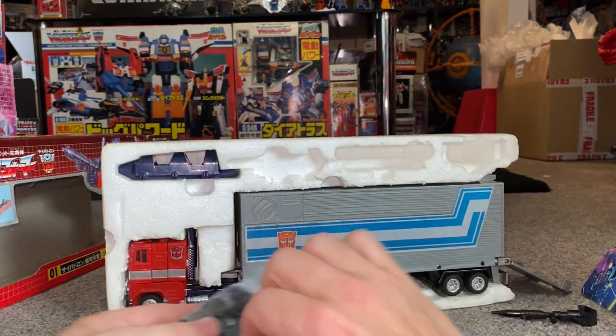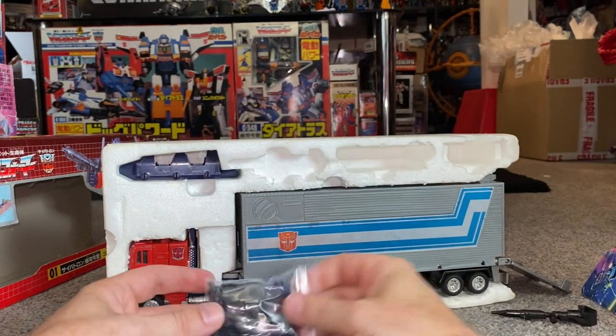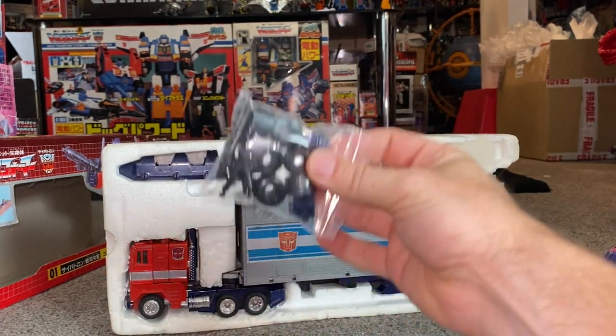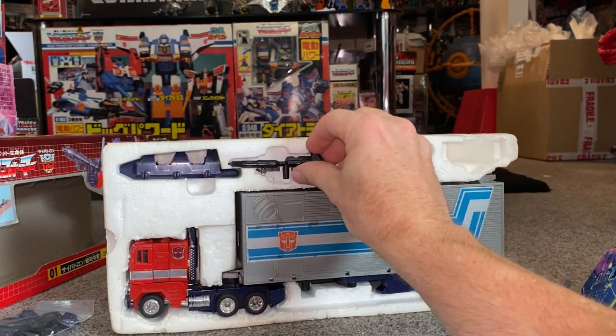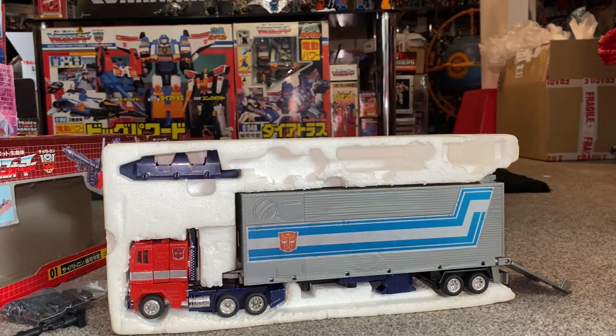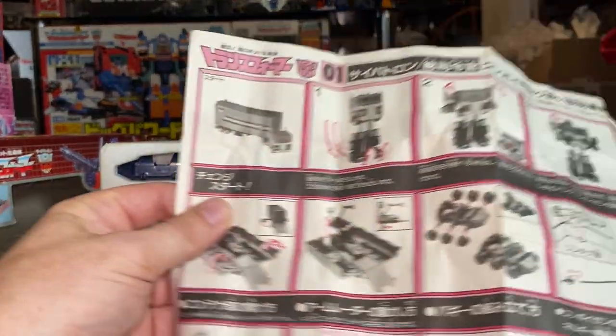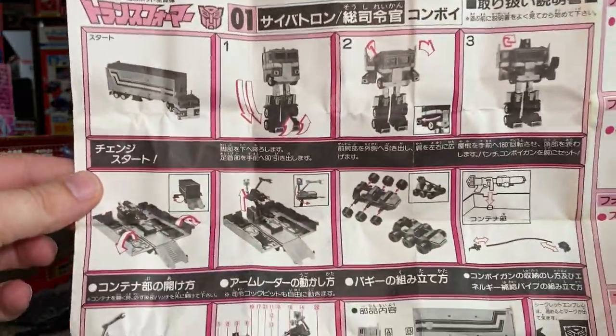Here's all the parts. The parts are all, as I say, as normal. Roller, I'm going to keep him in there because this polystyrene's a bit, yeah, it's seen better days. There's all the parts. The gun would obviously rest in there as well. That's just fallen out. Let's have a look at the instructions, purely because they're completely different. So they fold out this particular way. It's in pink and black and white.